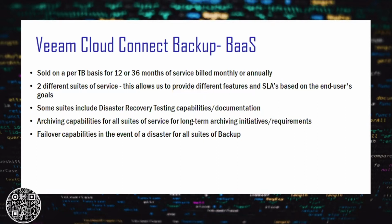Maybe having a premium service for backup isn't ideal for what they're looking for. Maybe they're just looking for a backup solution with DR functionality that provides a little bit better SLAs than what they would find on object storage, but they don't need everything that we have to offer. So it gives you some flexibility with the backup end.